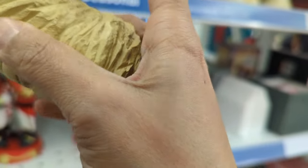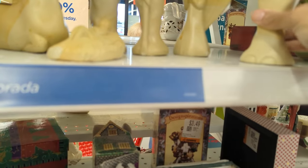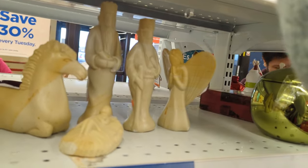These look like they were made by or with soapstone. Very cool, but once again, I didn't want to break up the scene. I wanted to buy either all of them or none of them. I like the horse a lot, actually.